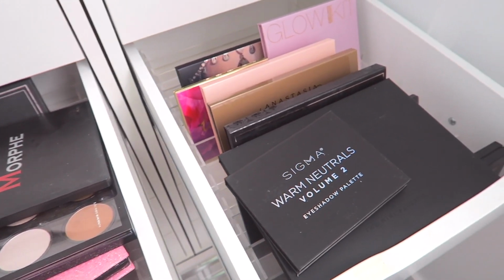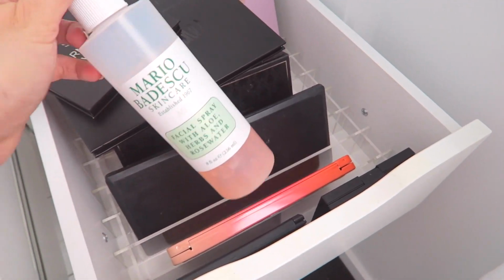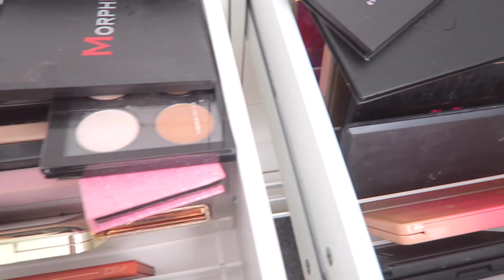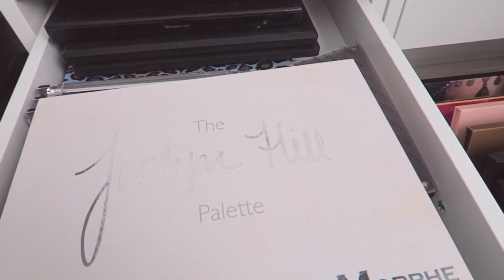I think I have more higher end palettes in here. Oh, random face spray in here. But yeah, I don't really know how I'm going to sort this. So let me just take everything out and clean out the drawers first.